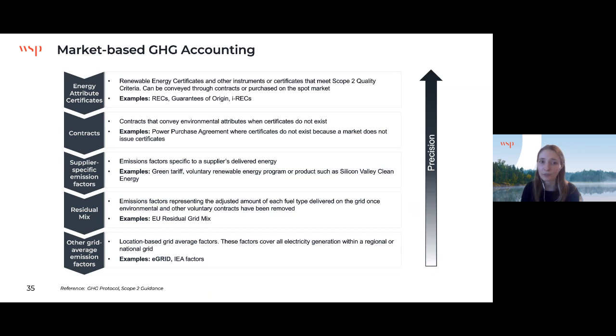You can also achieve Scope 2 reductions from contracts such as PPAs that convey environmental attributes when an EAC system isn't specifically in place in that country. The next option is to use a supplier-specific emissions factor directly from your energy supplier. For example, if you're using green tariffs, your utility provider would then provide you with a supplier-specific emissions factor.